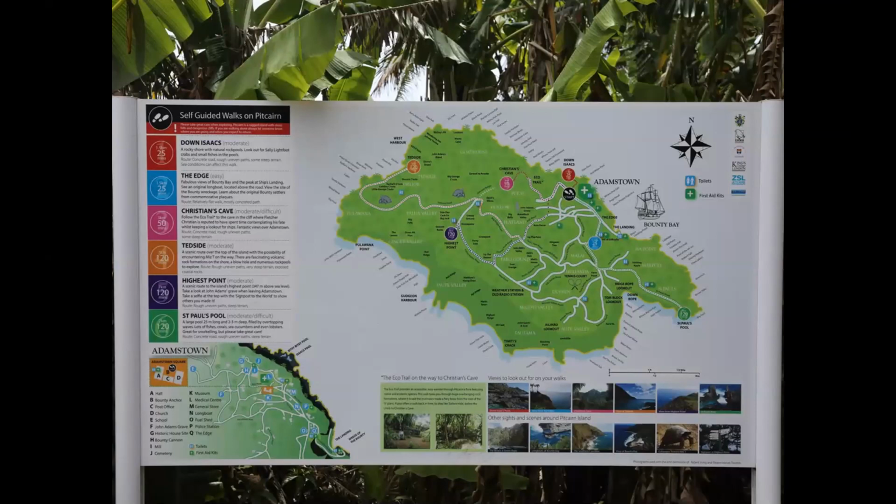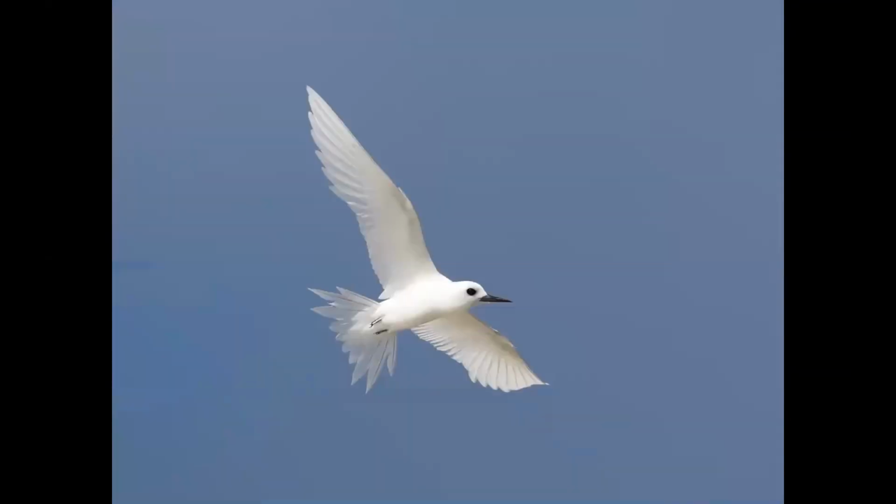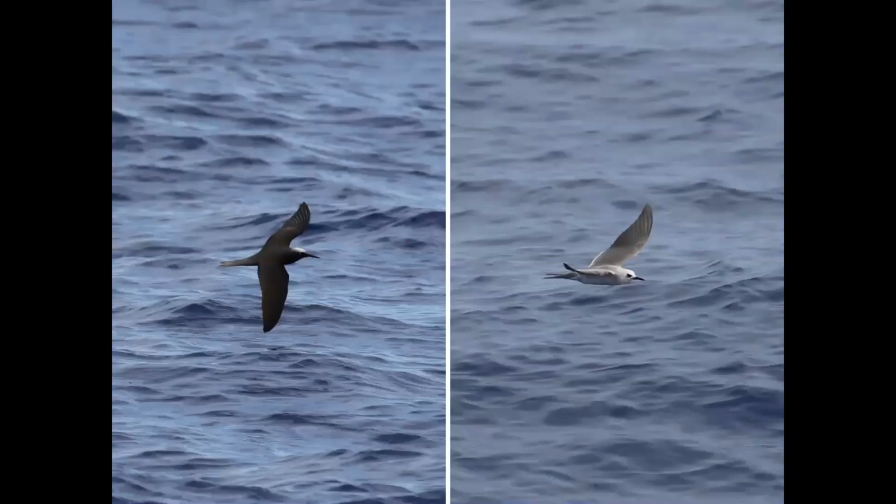Lots of nice birdies to see, well, not lots, but certainly some nice birds to see, the white terns or fairy terns. Very pretty. Nice and photogenic, and two other species of noddies, the black noddy and grey noddy.